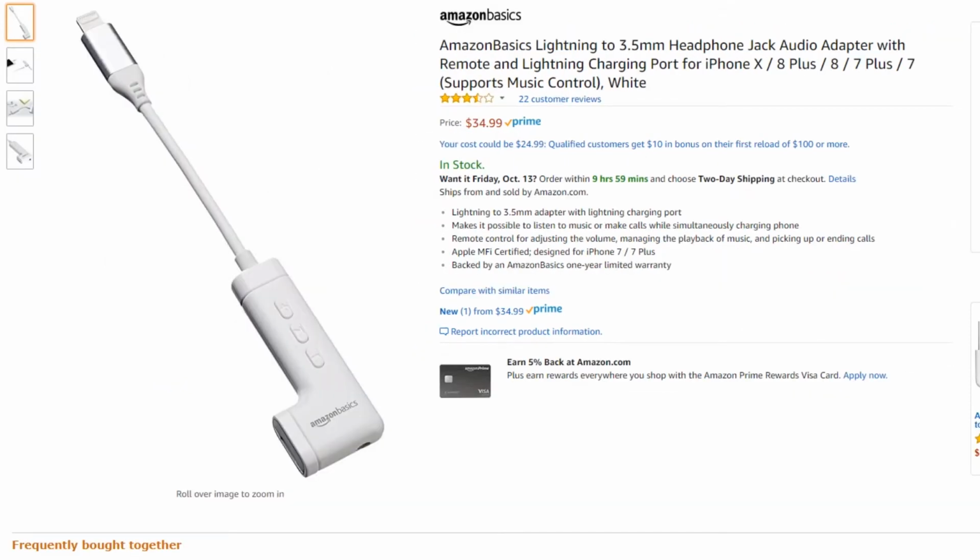Now, I'm an iPhone user, and of course Apple just announced their latest iPhones, the 8 and the 10, and just like the 7 before it, it does not have a headphone jack. So they do include the adapter that turns the lightning port into a headphone jack, but then you're not able to charge your phone at the same time. So this right here is the Amazon Basics Lightning to 3.5mm headphone jack adapter with an extra lightning port on top of it, so you can charge your phone and listen to music at the same time.